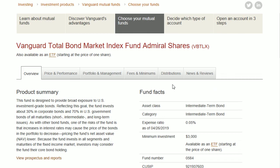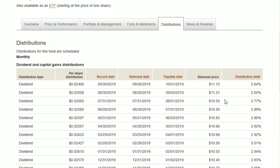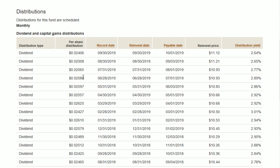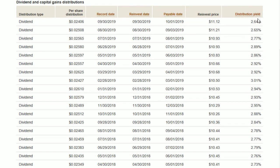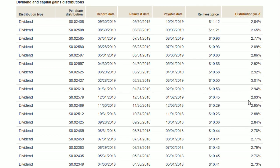And another thing that I really like about this particular mutual fund is that it pays out at the end of each month. So we can just take a look at the dividend history, and they pay out, as you can see, right towards the end of the month: September 30th, August 30th, July 31st. You can see here that it's paying out at the end of the month, and then what they're getting per share, and then what the reinvestment price was. So you can see that this distribution yield annualized, we're getting between about 2 to 3%.